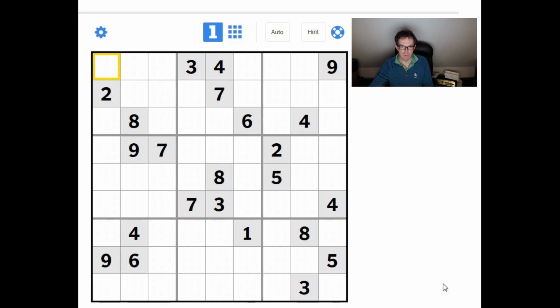So what we're looking for is sort of a hidden triple, or the way I like to describe it is a way in which the contents of a 3x3 block have a profound impact on a row or column.